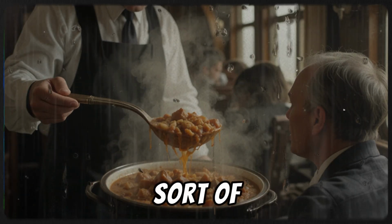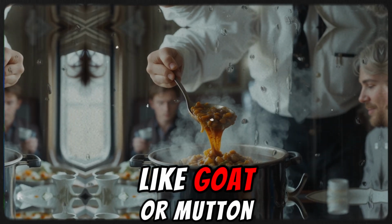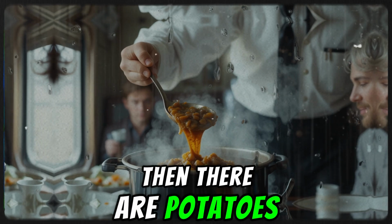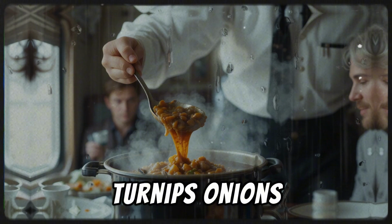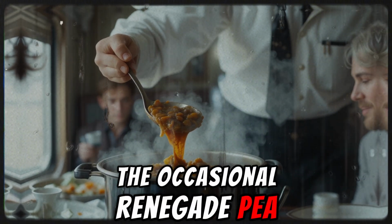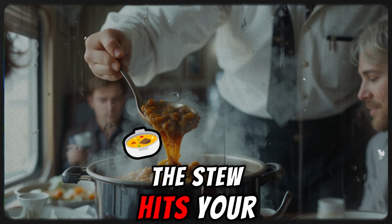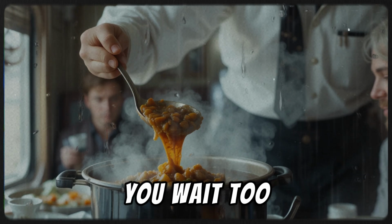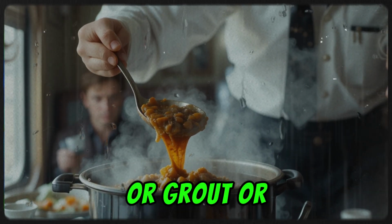There's meat, sort of. You think it's beef, but sometimes it chews like goat or mutton or an unusually disciplined carrot. Then there are potatoes, always potatoes. Some recognizable vegetables, turnips, onions, the occasional renegade pea, and salt. Lots of salt. If you're lucky, the stew hits your tongue while still lava-level hot. If you're unlucky, you wait too long, and it congeals into something that resembles paste or grout or regret.